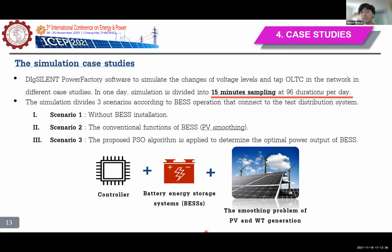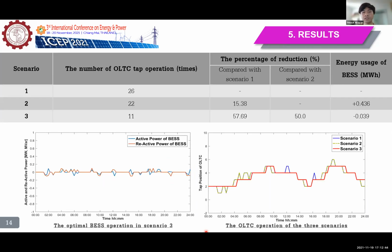In one day, the simulation is divided into 15-minute sampling at 96 durations per day. This slide shows the comparison of tap OLTC operation and the energy usage of BESS in our case study. From the picture on your right hand, you can see that the blue line refers to the base case, the yellow line refers to case 2, and the purple line shown on the left. The simulation result shows that the optimal real-time BESS, as shown on the left hand, is the most effective method to reduce the number of tap OLTC operations.